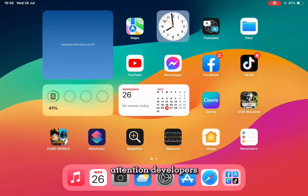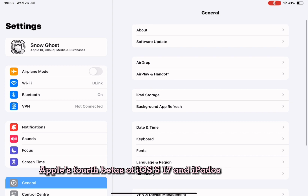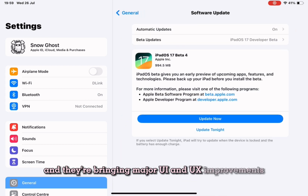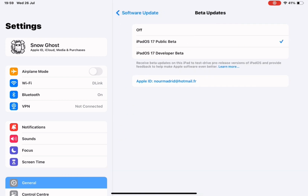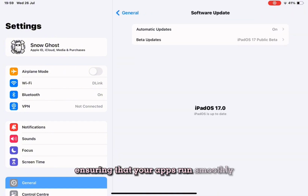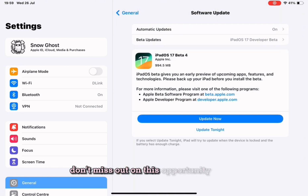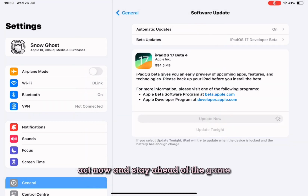Attention developers, Apple's fourth betas of iOS 17 and iPadOS 17 are here, and they're bringing major UI and UX improvements, along with new features and enhancements to your apps. These betas are focused on performance, stability, and refinement, ensuring that your apps run smoothly and seamlessly on the latest devices. Don't miss out on this opportunity to test and refine your apps on these exciting updates. Act now and stay ahead of the game.